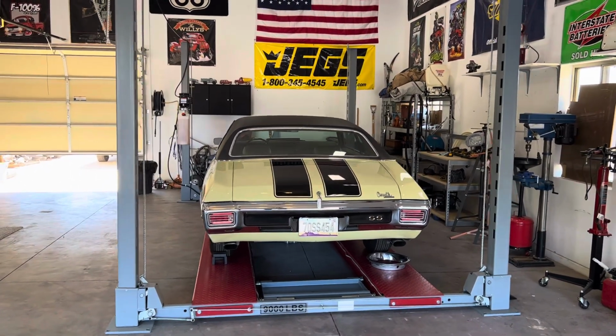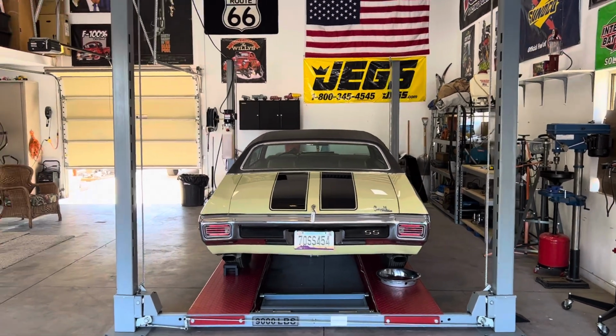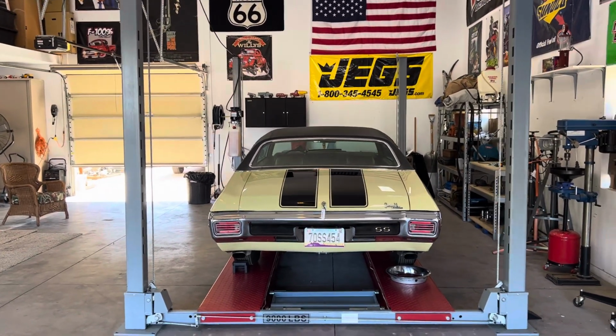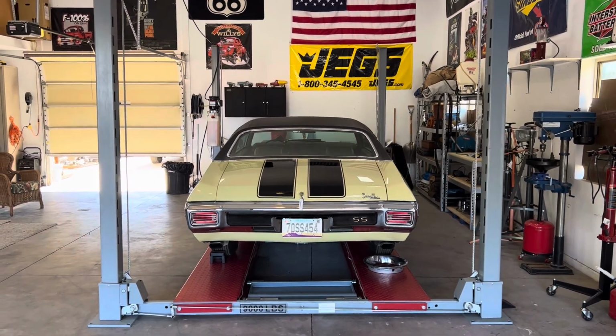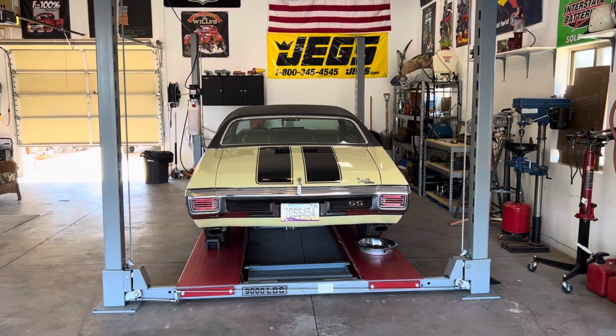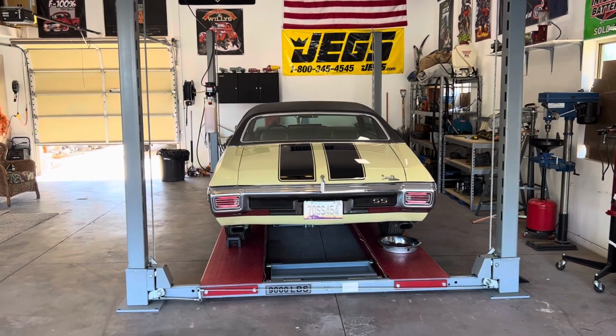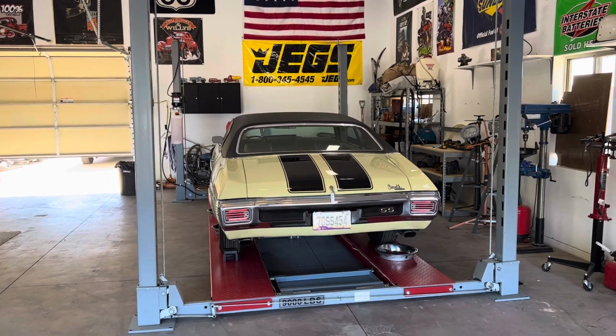The base coat, clear coat, it is not original paint, but the car is totally numbers matching, front to rear, engine, transmission, rear axle, build sheet, two build sheets, one on the gas tank, one in the interior, and the protecto plate all still reside with this car. So I'll go around it today and show you quite a bit of what's going on with this car.